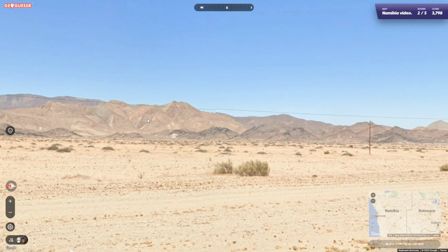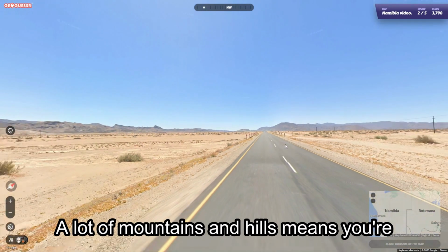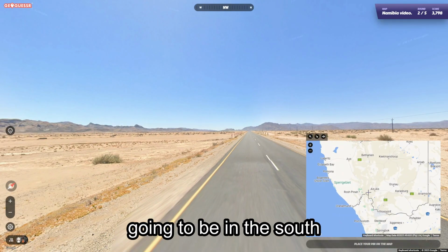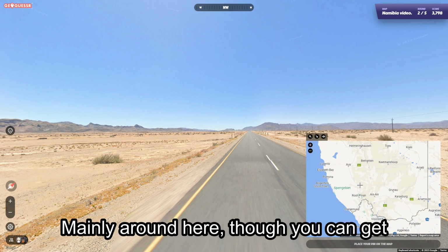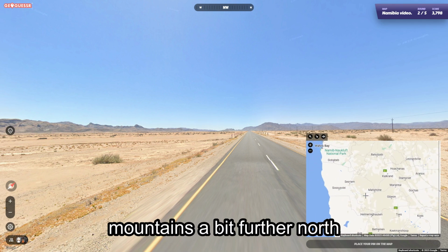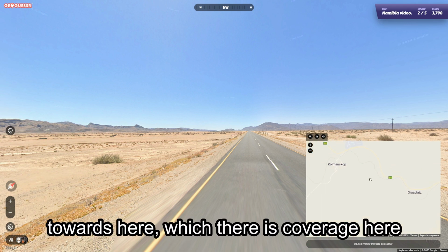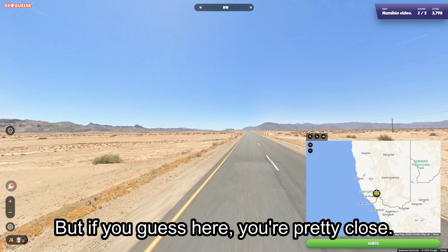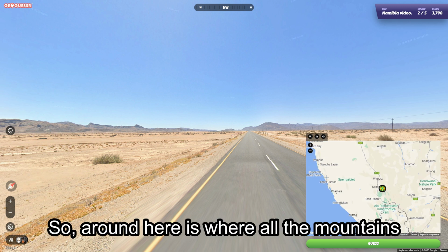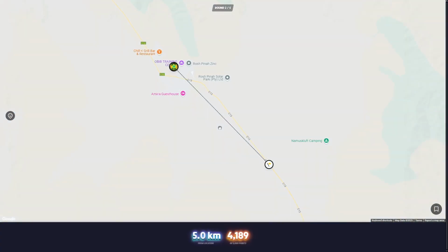Here we have a lot of mountains and hills. A lot of mountains and hills means you're going to be in the south of Namibia, but on the western side. Mainly around here, though you can get mountains a bit further north. And even towards here, which there is coverage here as well. But if you guess here, you're pretty close. So around here is where all the mountains are, and this road is pretty decent.